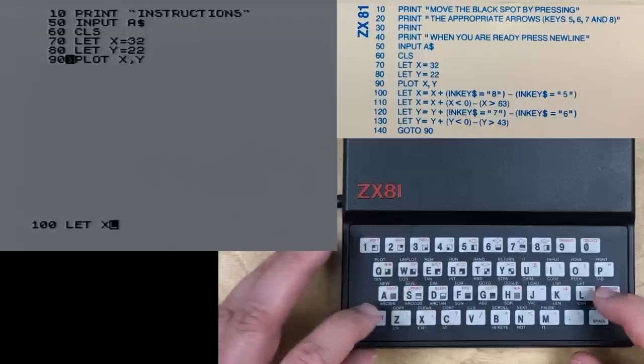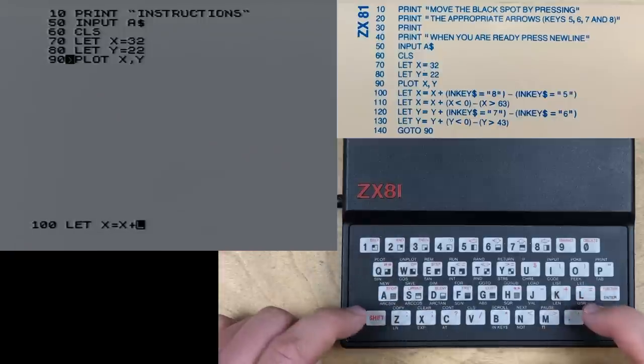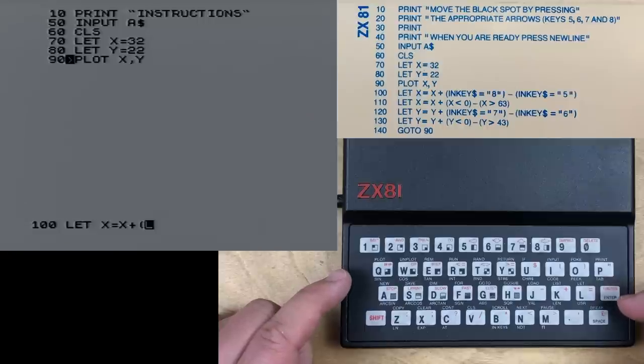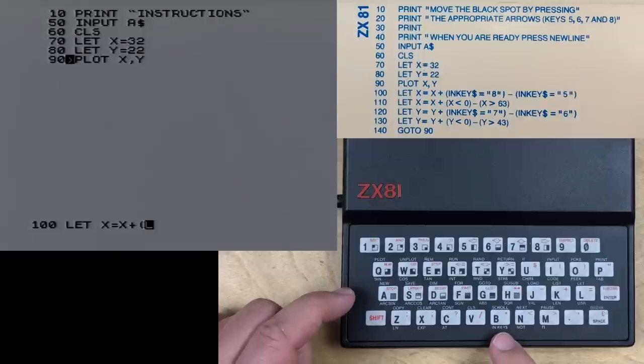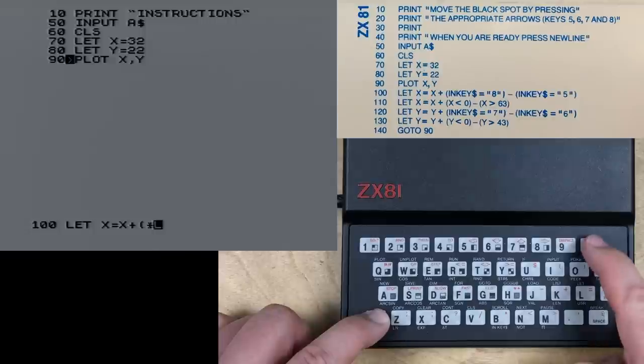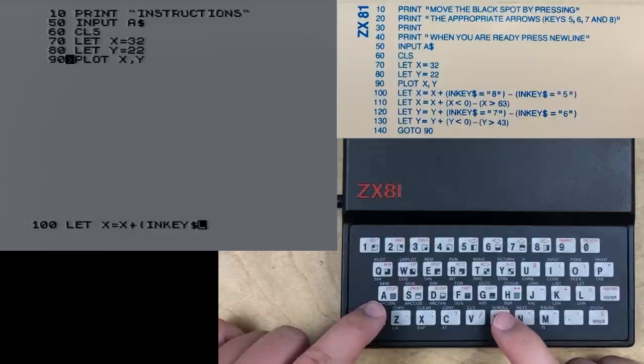Let X equal X plus bracket in key string. Where are you in key string? That's the thing. You can't just type in the command. You actually have to find the appropriate button somewhere on this keyboard. Oh, there it is. But it's down on the bottom. Maybe if I shift. Nope. Maybe if I hit function. And then I press in key. Yeah.